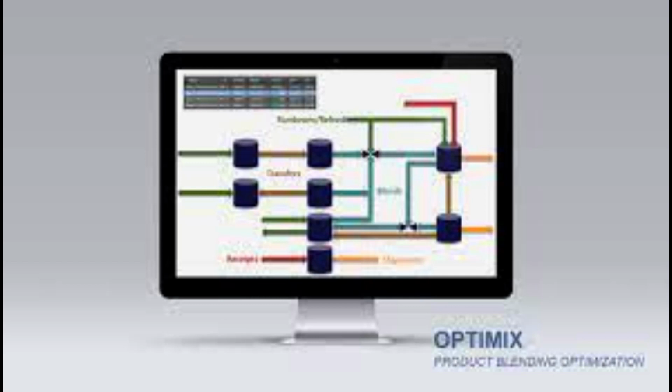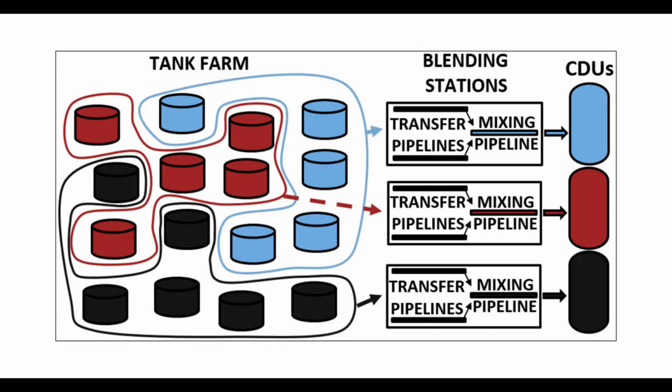Online blending is more prevalent than batch through optimization programs. In most cases, the components blend nonlinearly for a given property, for example vapor pressure, octane number, cetane number, viscosity, pour point, and correlations in programming are required for reliable predictions of the specified properties in the blend.